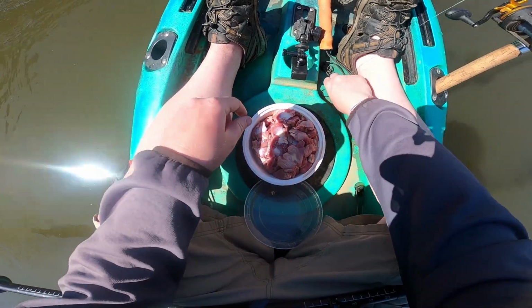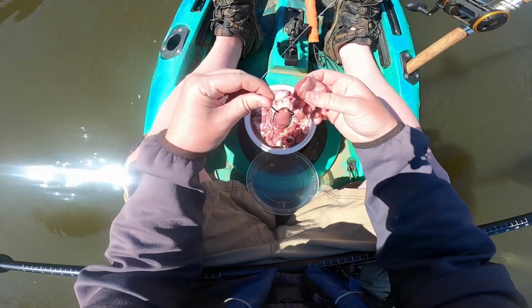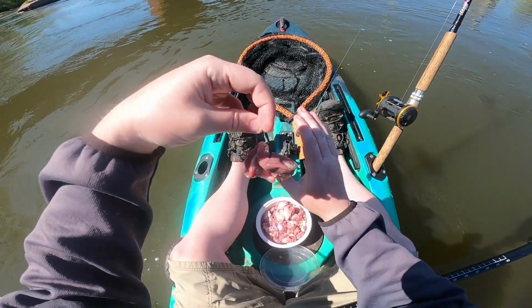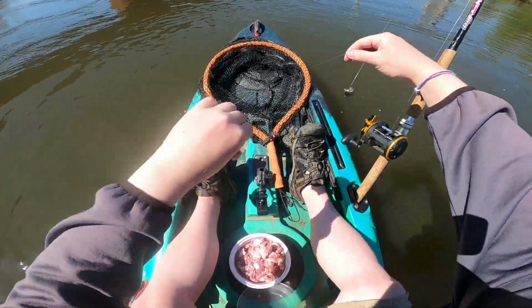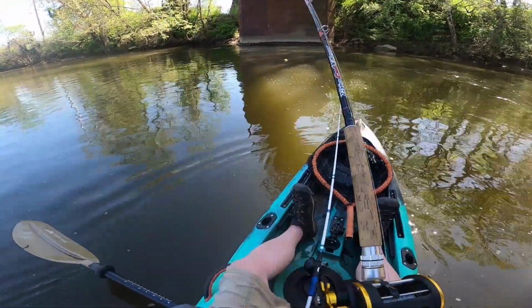Here we are, trusty chicken gizzards. They're cheap, they work, and most importantly, they actually stay on the hook, unlike chicken livers, which is really hard. Let's just roll with that, see what happens. Ooh, got a takedown.